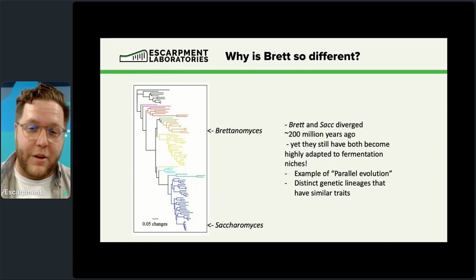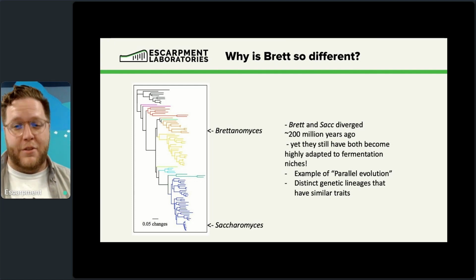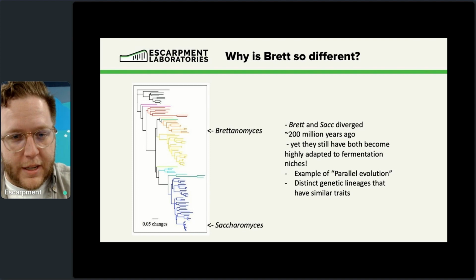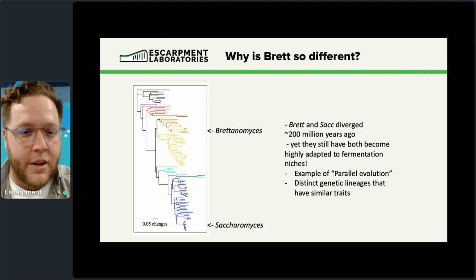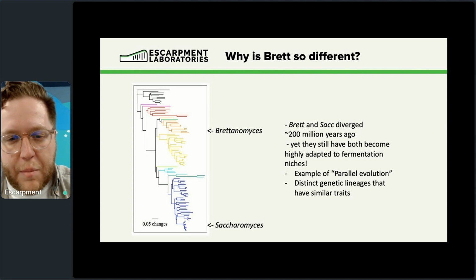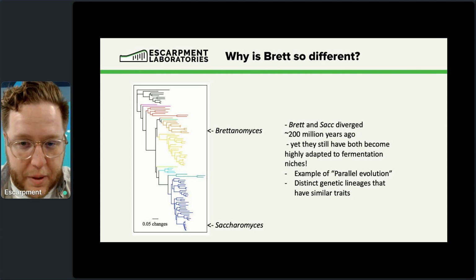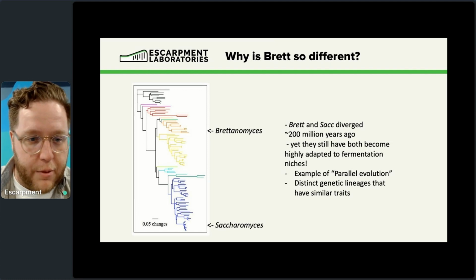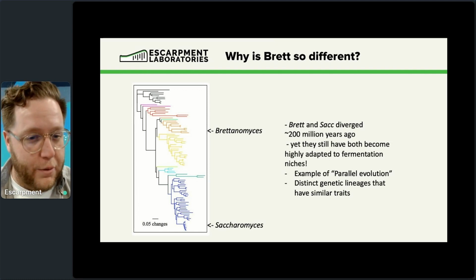So why is Brett so different? Part of it is just evolution. These things are actually pretty far apart on the evolutionary tree. So this is like on the left, a simplified evolutionary tree of yeasts. Brett and Saccharomyces actually split apart about 200 million years ago. So 200 million years ago, there were still dinosaurs roaming the earth. Like, it was pretty different.